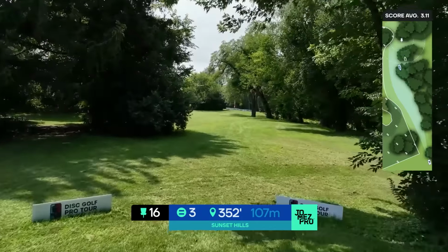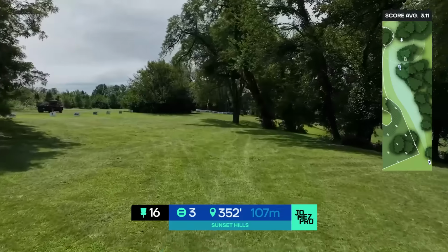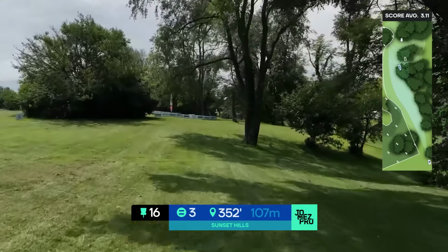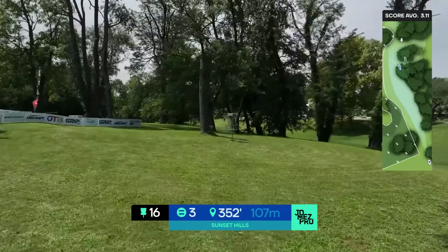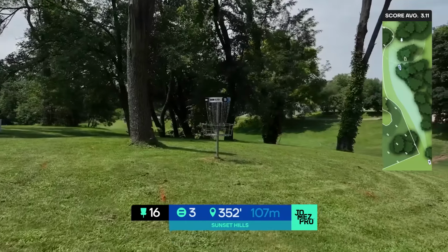Honk. Hole 16 is a par 3, 352 feet. This kind of left-to-right shape makes it difficult. There is an OB line on the left. Trouble on the right, too, if you overturn it. Love the sidearm if you have it. Otherwise, you see just kind of a late-flipping backhand turnover shot.